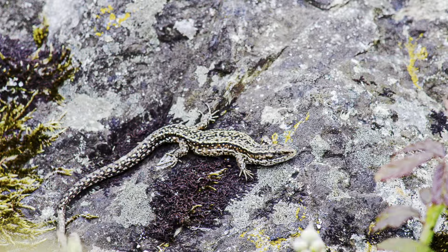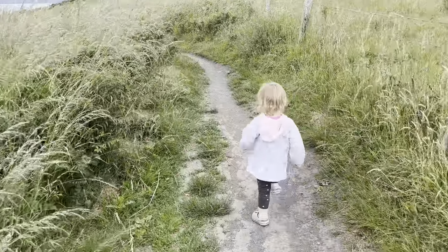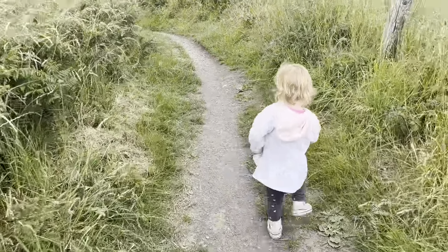There's a little monster again, training up a future herper. Let's see how that goes.